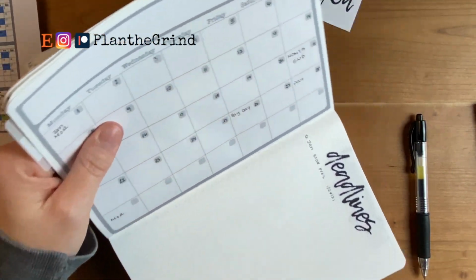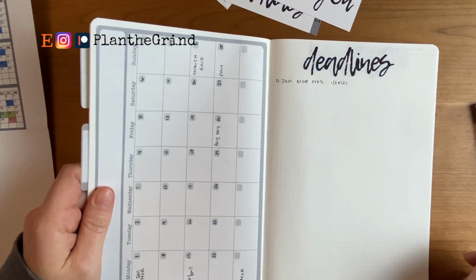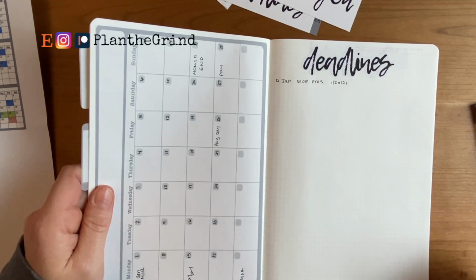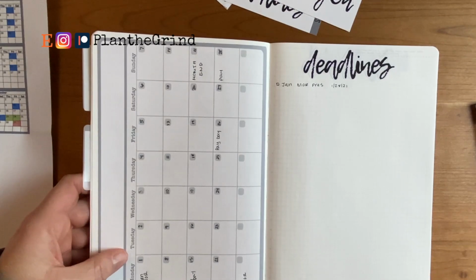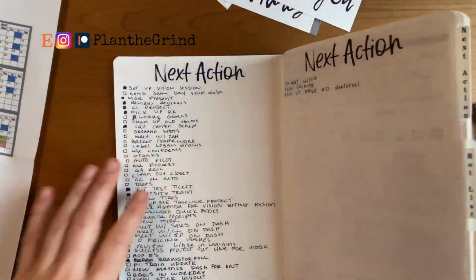Because I just like to have it because it helps me really stay focused. There could be a deadline that is 3 weeks away, but it takes 4 weeks of work. I want to know the looming deadline so I can spread out the workload, if you will, throughout the time. And for some reason, just a clear list of deadlines is really helpful to me.